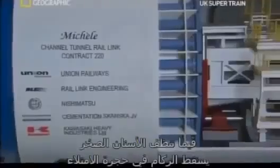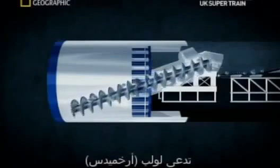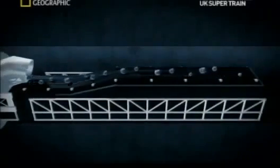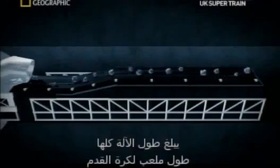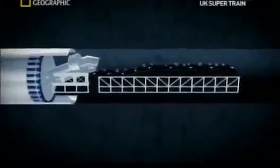As the teeth scour the rock, the debris falls into the plenum. From the plenum, debris flows out via a giant corkscrew called an Archimedes screw. The debris moves along conveyor belts to the end of the tunnel. The entire machine is as long as a football field. Inching the TBM forward are 29 hydraulic rams.